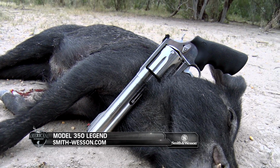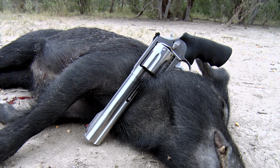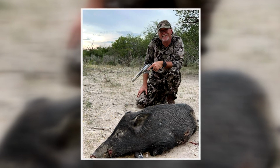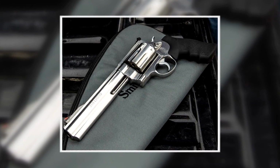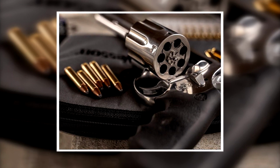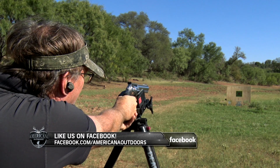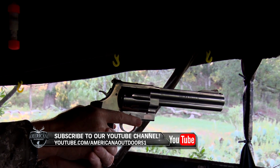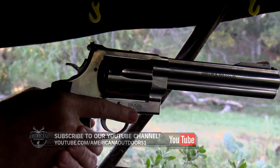Well, Wade, you may not have harvested your buck on opening weekend, but culling the wild hog herd more than makes up for it. After hunting with the Smith & Wesson Model 350 Legend and seeing for ourselves just how hunter-friendly it is with its minimal recoil and unrivaled knockdown power, we know this is going to be an exciting gun to keep shooting in the future.